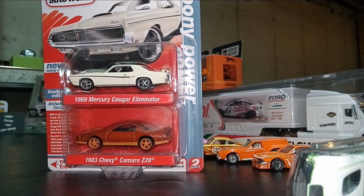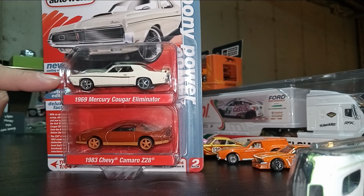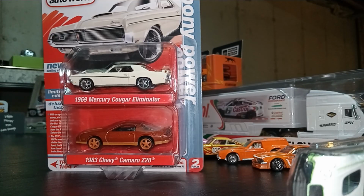This is a really cool set, these two. And I really don't know if I'm going to open that or not, because it's a new casting variation. It's the first release of the Cougar Eliminator. And plus the Z28. I've got another set with the Z28 in blue, and I think I've got one or two other ones as well. So 50-50 if I'm going to open this one or not. Yeah, I'm stingy about opening stuff for real. The Beamer, I had no problem opening that one.